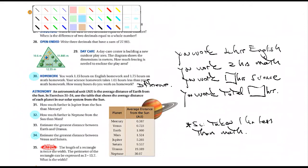It says you work 1.5 hours on your English homework, and then you work 1.75 hours on your math homework. And then it gives us a clue. It says your science homework takes 1.05 hours less than your math homework. And then the question is, how many total hours do you work on your homework? Okay, so you need to find out how many hours you worked on your English, which they gave us, and your math, which they gave us, and then you have to figure out the science.